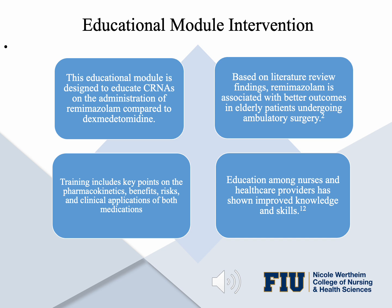Intervention and educational module. To address these issues, an educational module was developed for certified registered nurse anesthetists. Training includes key points on the pharmacokinetics, benefits, risks, and clinical applications of both medications. Education among nurses and healthcare providers has shown improved knowledge and skills. Based on literature review findings, Remimazolam is associated with better outcomes in elderly patients undergoing ambulatory surgery.